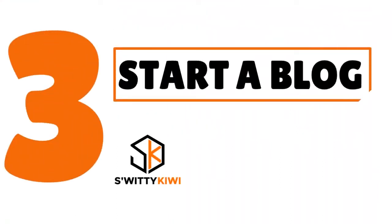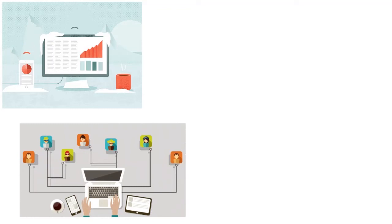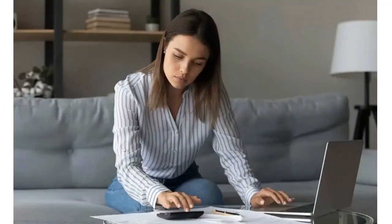The third hack I want to show you that it works like crazy is you need to start a blog. If you want to drive more traffic to your Etsy store, you want to actually start a blog. And the blog here, what's going to happen is it's going to serve as a lead magnet. It's going to serve as a traffic drawer, as a traffic catcher. Okay, a blog can draw readers and potential customers into your Etsy store.